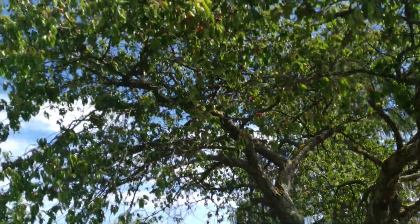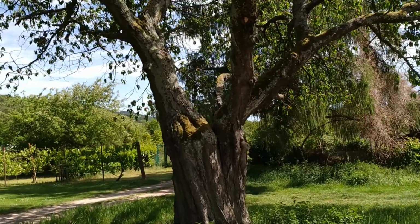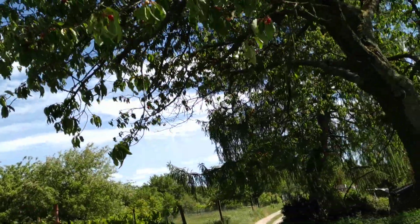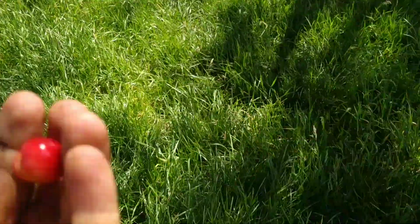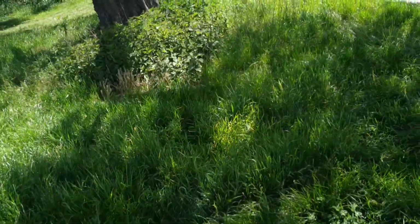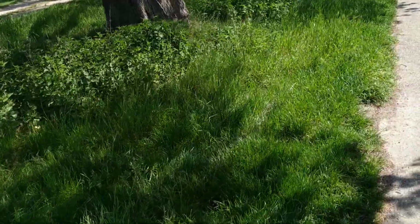Yeah, the cherries seem to be of this variety with quite firm flesh. Well, I'm sure they haven't been properly harvested for decades. Let's get one of them. Yeah, see, this one is not completely ripe, but I'm still too short to get the really good ones. Yeah, it's one of those cherries with really firm flesh.